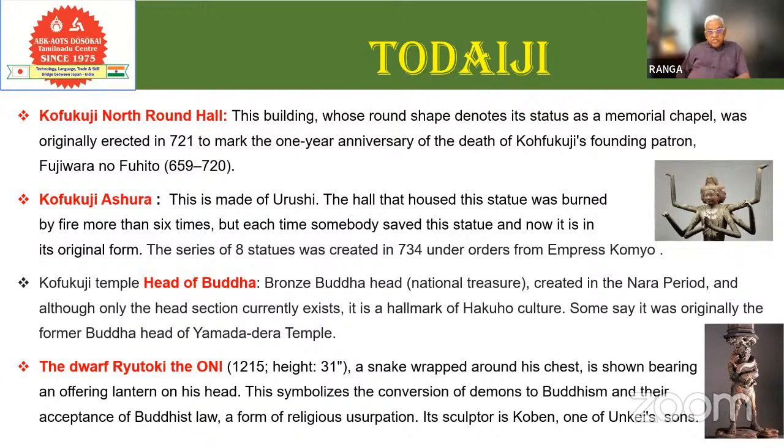This building, whose round shape denotes its status as a memorial chapel, was originally erected in 1721 to mark the one-year anniversary of the death of Kofukuji's founding patron, Fujiwara no Fuhito. Then Kofukuji Ashura, this is made of urushi. Urushi is a Japanese lacquer. The hall that housed the statue was burned down more than six times, and each time somebody saved the statue. Now it's in its original form.